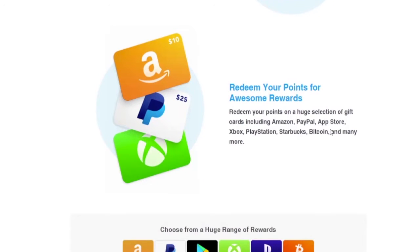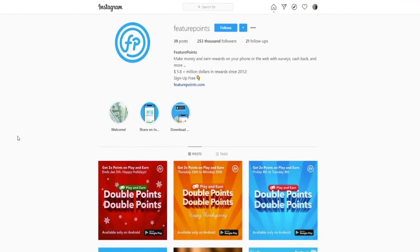As you can see here, Bitcoin is included in the withdrawal option, and you can use your Bitcoin wallet in order to redeem your rewards now. And another thing that I noticed about Feature Points is the fact that they have a really strong social media presence. They have got 250,000 followers, and that is quite something. That means that a lot of people are using the app right now.